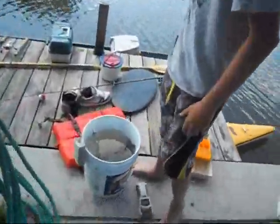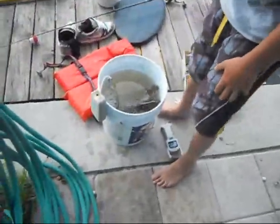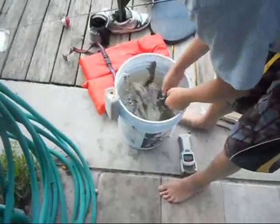We're back at the dock. Caught all 5. Nick's going to show you what they look like. We're going to weigh them, release them later.